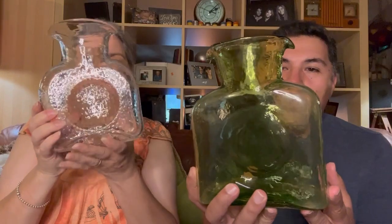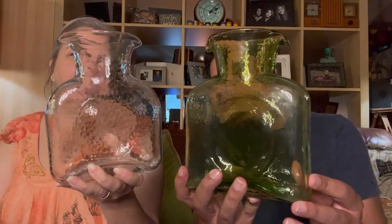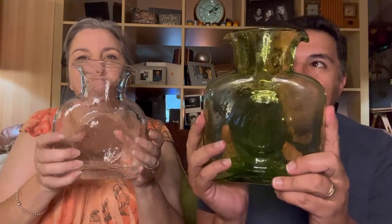Did you show these? No. Then I found two. Are these Blenko water pitchers? I found two. Pretty green and clear. And he doesn't have these colors. Love, love, love. See, this is why we need another window. Get your Blenko water pitcher. They're so pretty, use them. We need like 10 of them to use. They're still making these.